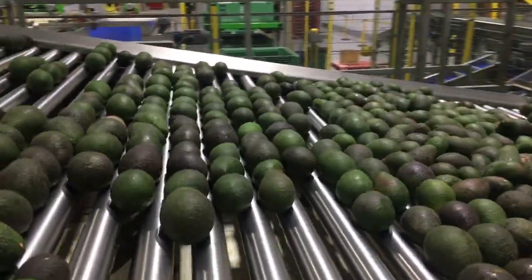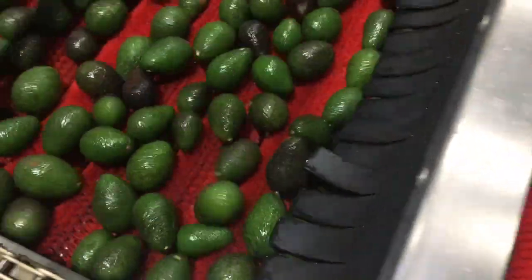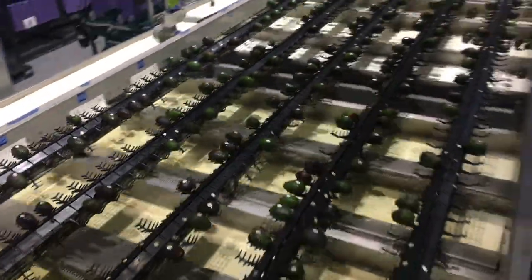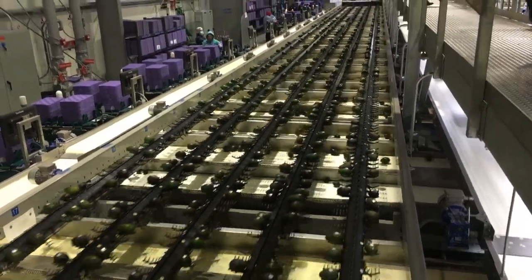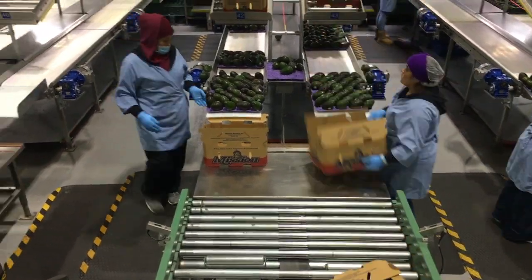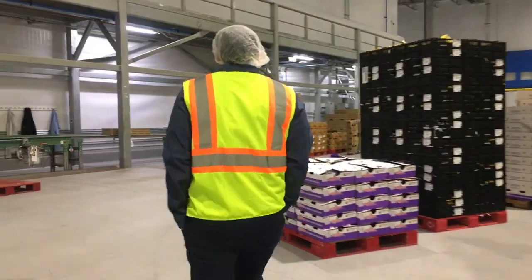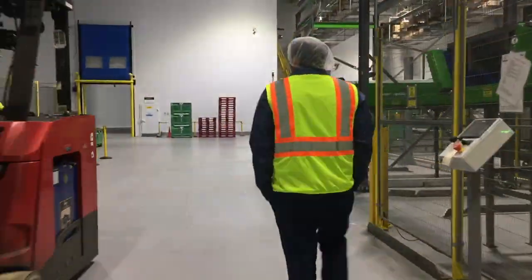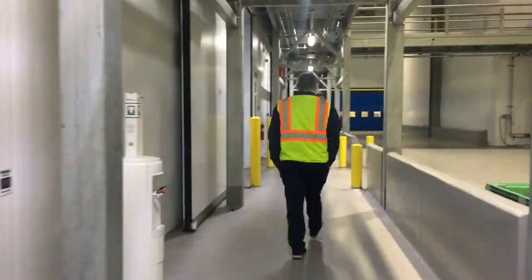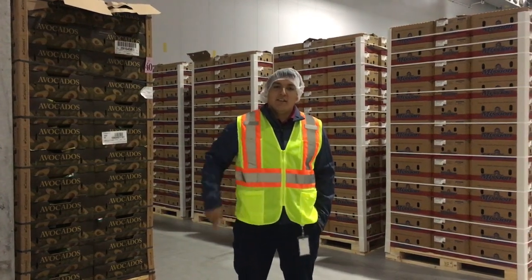Avocados are then dumped onto rollers to remove any large debris. Avocados are then cleaned by using water and broad brushes to remove any excess dirt, then hand sorted. These conveyor belts separate avocados by weight and size. Finally, avocados are placed into customer-specific boxes before getting stacked and palletized and sent out for shipping and distribution. Here, the avocados are staged and prepared for transportation and distribution to the closest retailer near you.